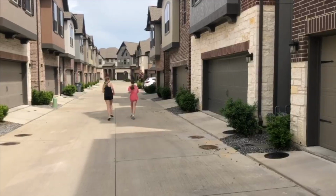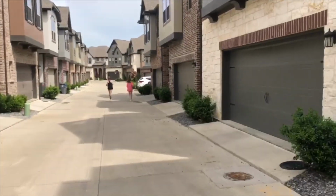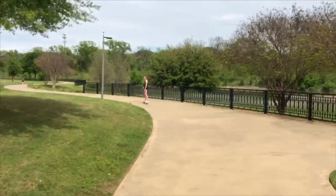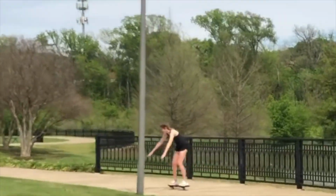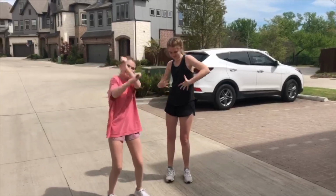So the first thing I like to do is go on runs. I suggest having a fun partner to run with you that you can talk to and everything. And I also like to learn new skills. Today I tried to do skateboarding. As you can tell, I'm really good at it. And finally, I teach myself TikTok dances daily to become the next Charli D'Amelio.